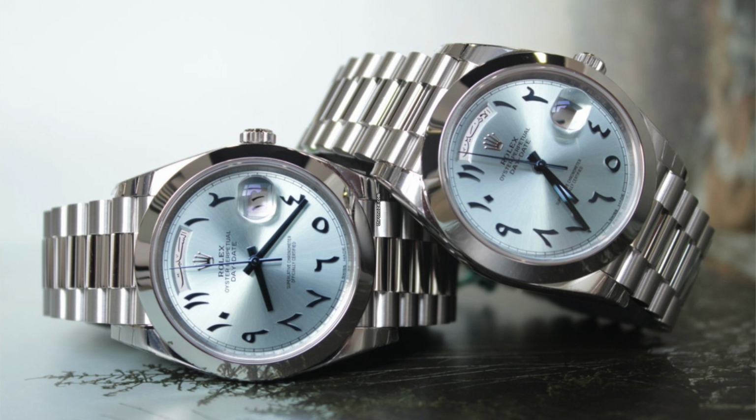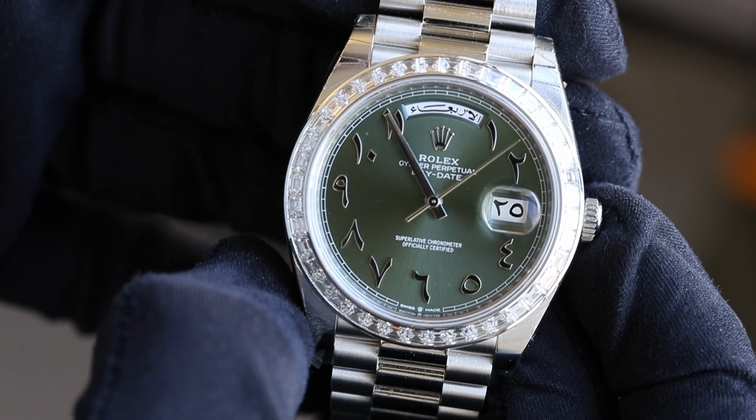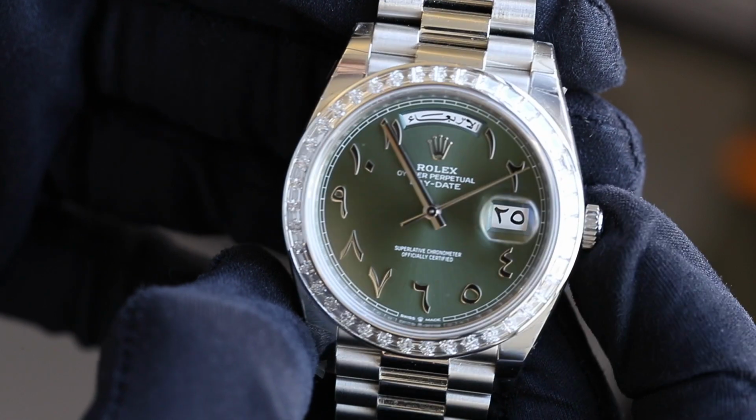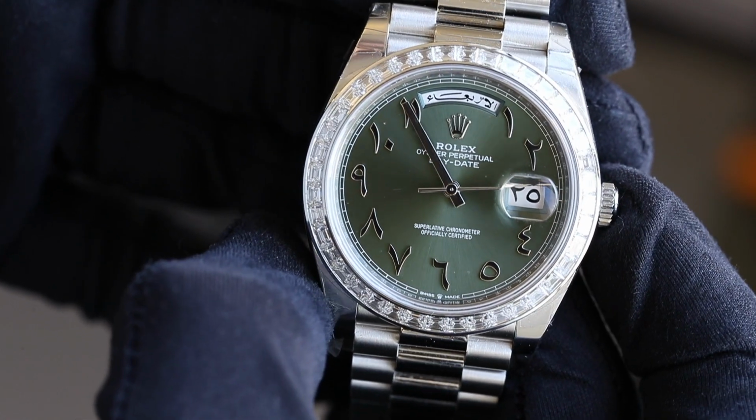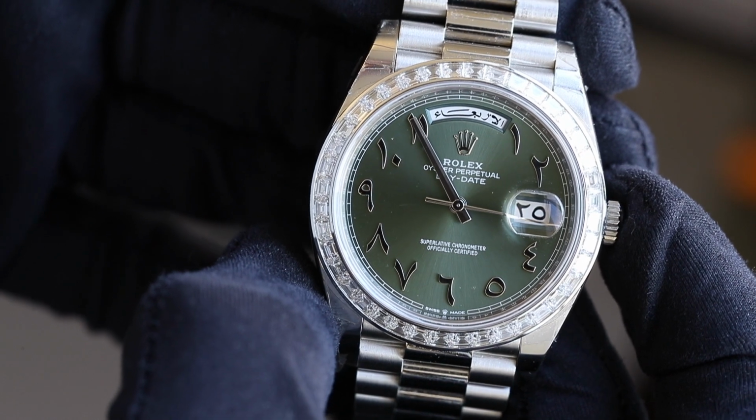Again, throughout this whole process, this Arabic dial was always upon request from Rolex. You couldn't actually buy it as a stock item from the Rolex website or the Rolex collection. You had to request an Arabic numeral dial. So this was a super special example. Not only was it released at the 60th anniversary of the Day-Date, but it was a special mark or milestone in terms of the Middle Eastern audience.